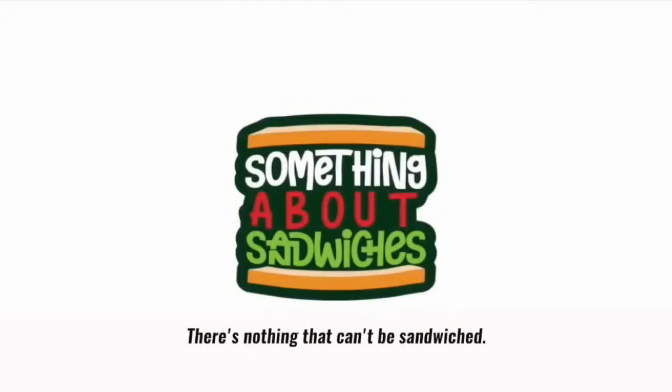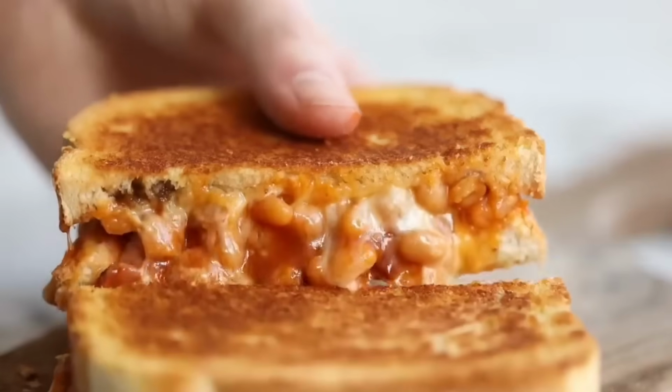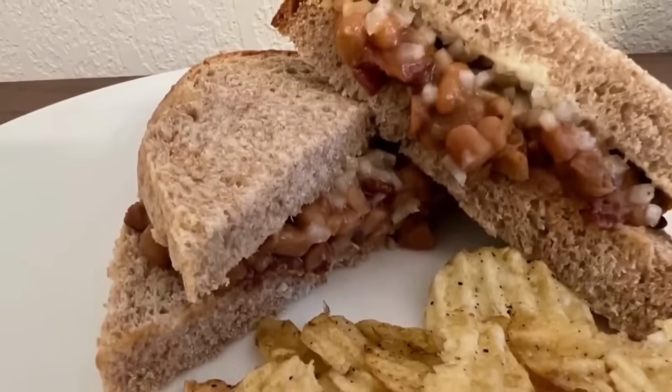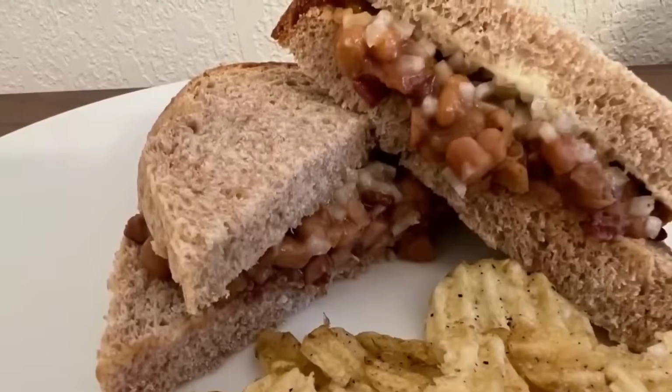Still, the combination was a little odd, and not a lot of states would pick up this lunch option. As meat delis opened up across the states, bean sandwiches were forgotten to be a thing of the past.